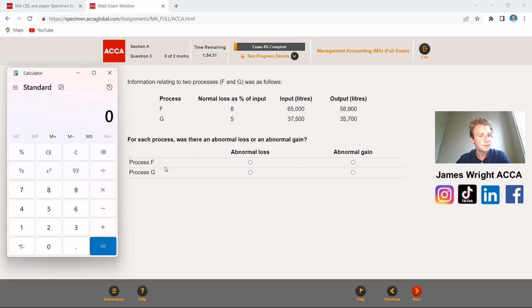So the way you'd calculate that is you've got your 65,000, this is for process F, and it's saying we've got a normal loss percentage of input. Notice how input. So I'm going to multiply that by 0.92. So 8% is 0.08. So if I multiply it by 0.92, this is going to show me how many output litres there should have been based on that normal loss percentage on there. And it should have been 59,800.